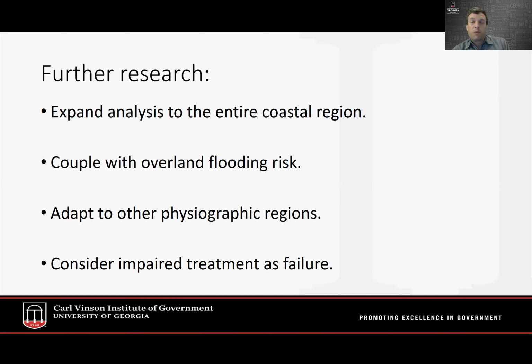Then we look towards the future and what we're going to do with this research going forward. We look to expand the scope of it. As I said, this was really intended to be a pilot project where we just developed a methodology for assessing this, and then we want to see it expanded at larger scales and across communities where we can do some more comparative analysis. We want to couple it with overland flooding risk and how increases in precipitation, increased river flooding, and increased tidal flooding will also increase the risk of failure and the vulnerability caused by the STI and other such factors.